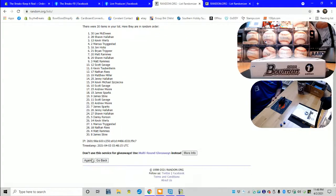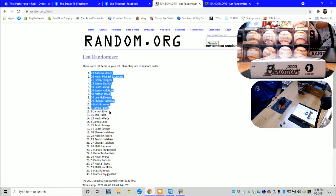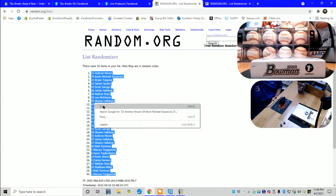7 times on the names. There's 1, 2, 3, 4, 5, 6, and here comes 7. We've got Andrew Moore on the top, Marcus on the bottom.